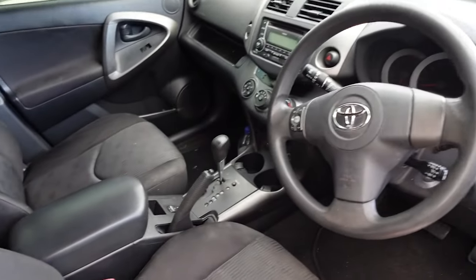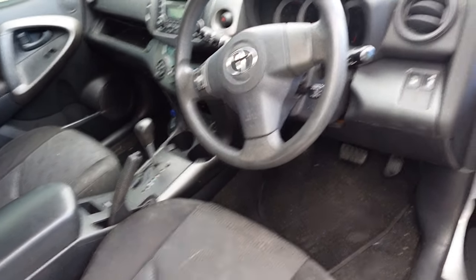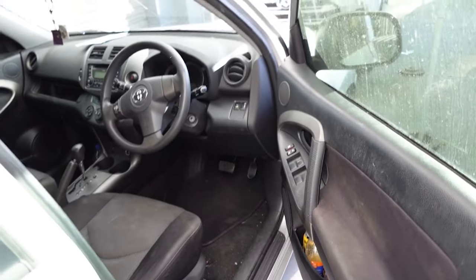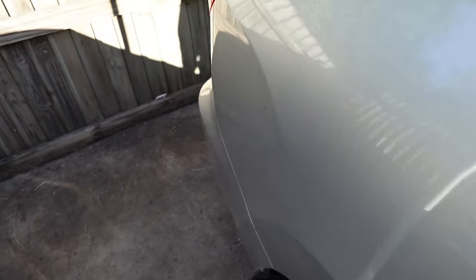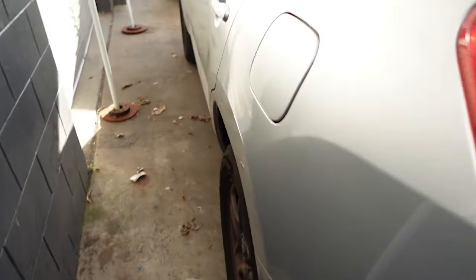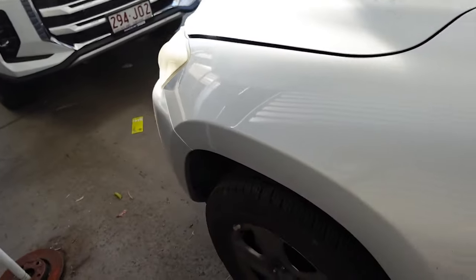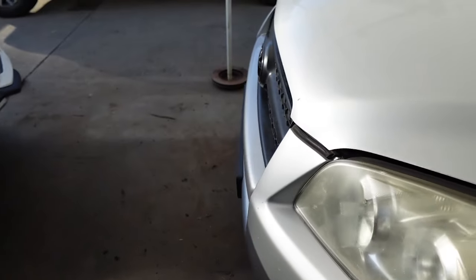So, decent quality car, auto, small SUV, Toyota RAV4. These things are hot property. It does have 200,000 Ks on it, but for $1,000, I've managed to get a new engine for $2,300 delivered. Now, obviously, no labor costs because we'll put that in ourselves, but the rest of the car's in really good condition. So I'm going to be in this car for about 3,000 or 4,000, I think, if all goes well with the engine swap.